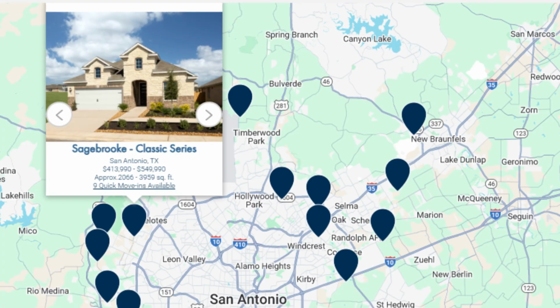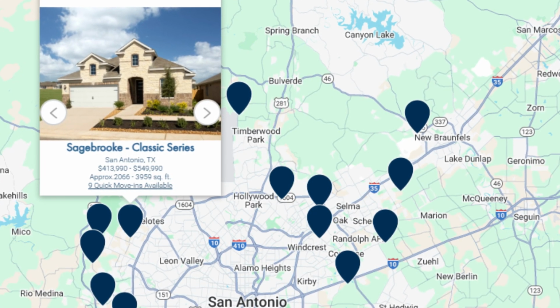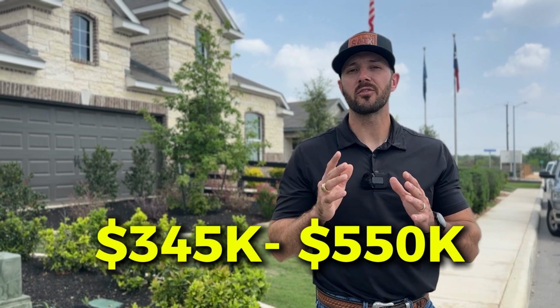They do dirt builds, so you can do all that stuff with them. Their top neighborhood is out here on the northwest side, very close to Helotes, called Sagebrook. This is a much newer neighborhood. They've got 112 homes that are currently for sale or sold in the last year. Price range is kind of right what I was talking about, $345,000 to about $550,000. And again, some very, very high quality, solid homes.